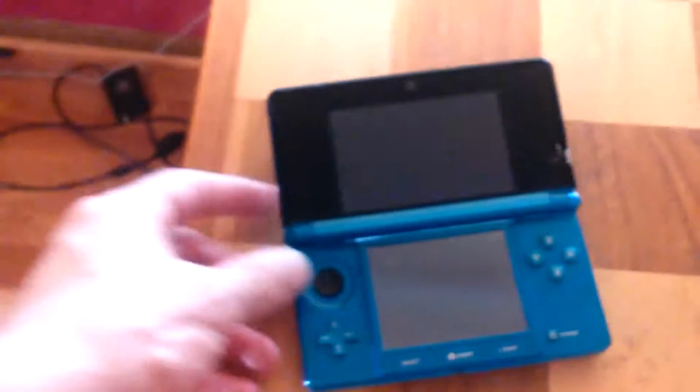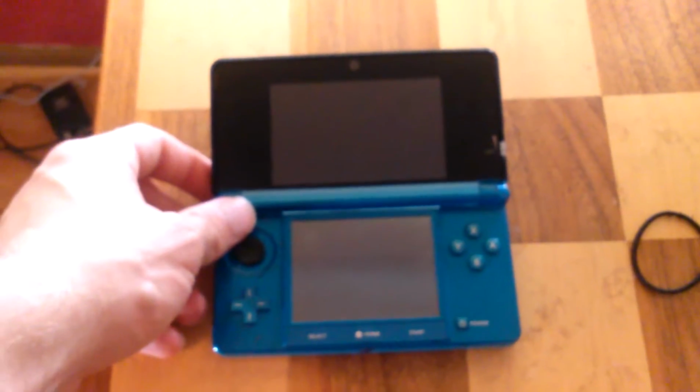Alright, so got my phone, whoop-de-doo. Bobblehead of Frank Thomas when he was in the White Sox. 3D glasses. My Nintendo 3DS still works. This was the original 3DS. I got this way before the XL came out.